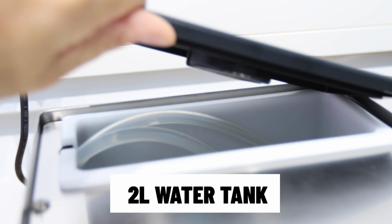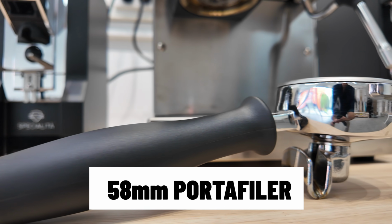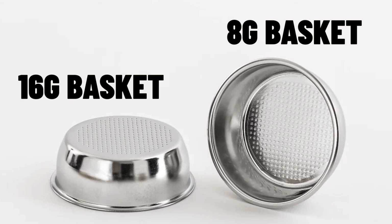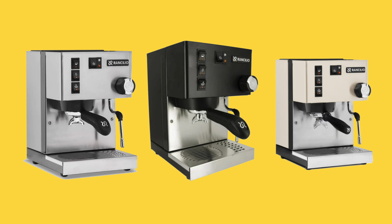It has a 2-litre water tank and a 300 ml brass boiler. It has a 58 mm portafilter. It's also chrome-plated brass, with an 8 gram and a 16 gram basket. And it's a stainless steel shell casing that comes in 3 different colors. You have obviously the stainless steel look. Then you have a black and a white creamy sort of version. You can see at the top there.